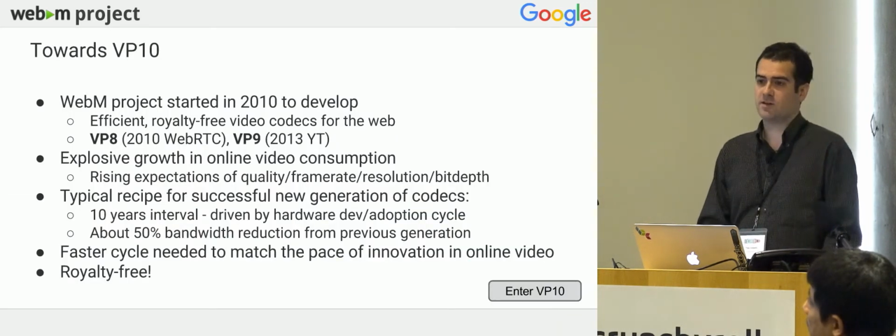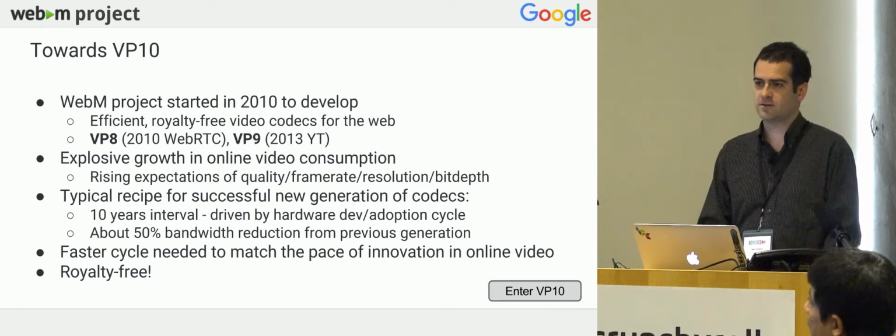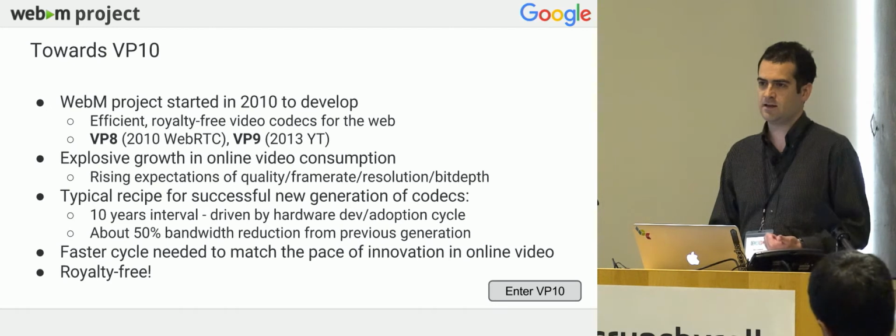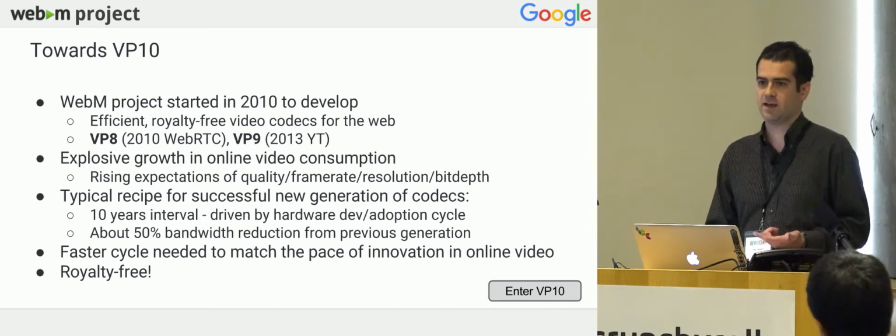So the WebM project started in 2010 to develop royalty-free codecs. It was started by the Google acquisition of On2. We launched VP8 in 2010. That didn't have a lot of success for video on demand content, but it's been really great in WebRTC. And we launched VP9 in 2013, which YouTube seems pretty happy with so far.